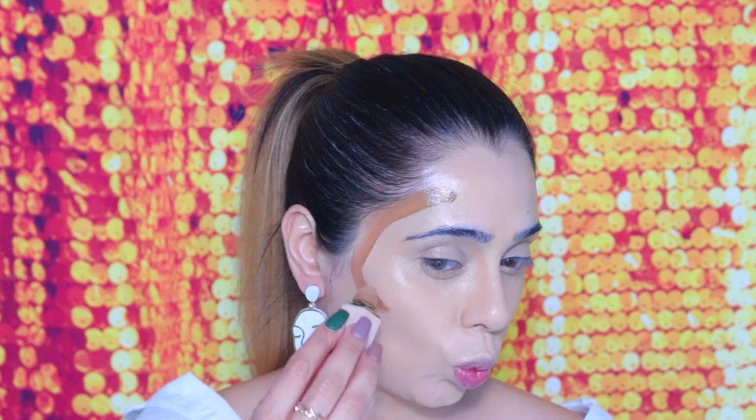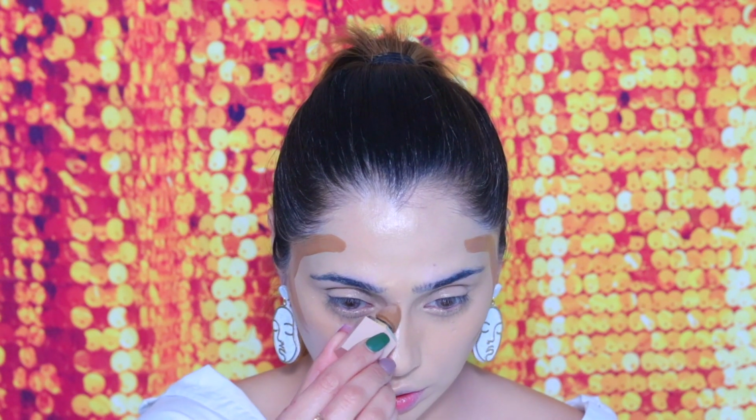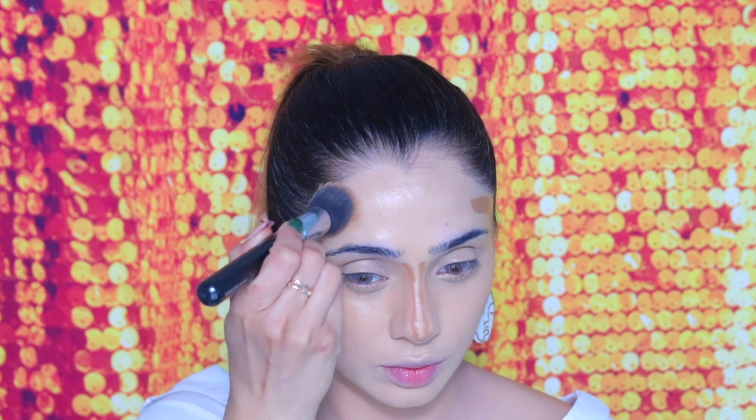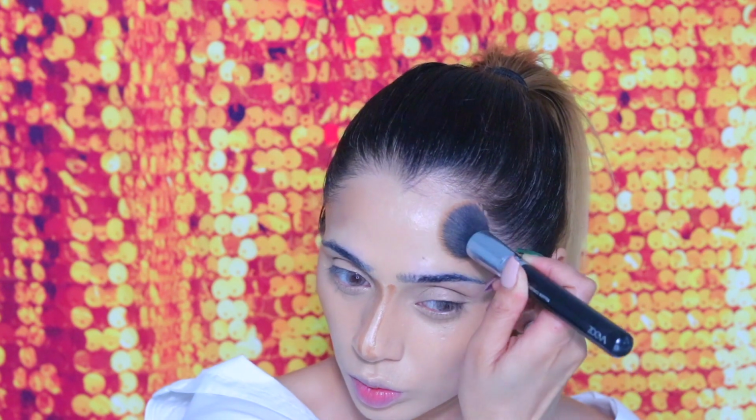For contour, I'm using Sheglam Liquid bronzer. This is a new product which is absolutely stunning. I use the shade Warm Honey and I'm using my Zoeva defined buffer brush to blend my bronzer contour, you can say. And this is a really good product actually, because if you don't like that harsh kind of ashy contour, this works really well.